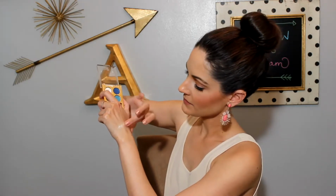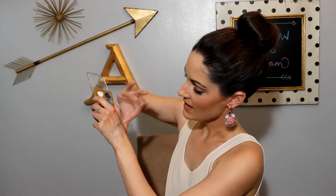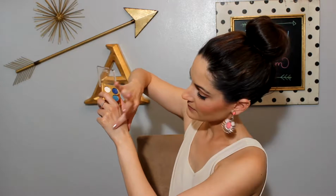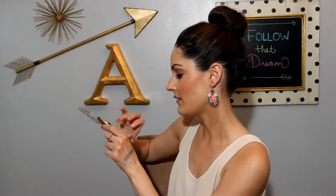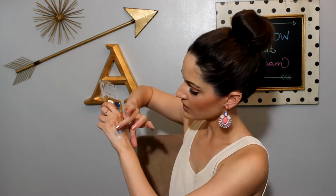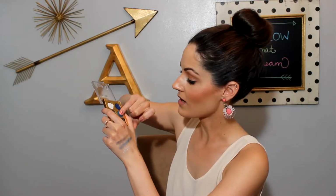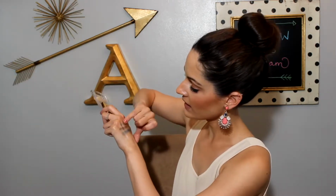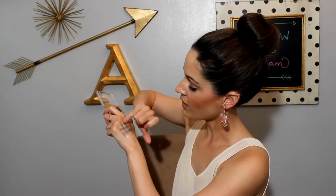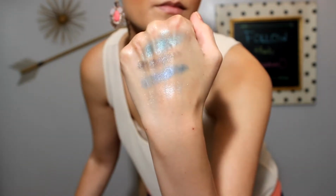That's nice. Then I'm going to do this darker blue. Yes, that's pretty. Then we're going to do this one right here. This one on the bottom is kind of like a grayish blue shade. And then this one is an aqua. This is the one that when I saw it in the store, it really sold me on this palette because of this aqua shade. It just looks so stunning. And it definitely lived up to what I thought it would be. Look at those shades. So pretty.